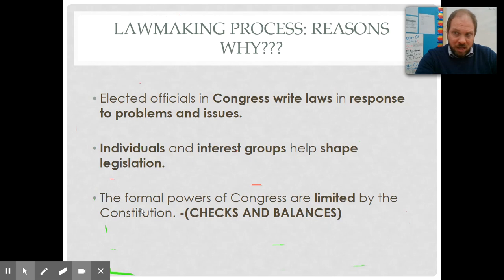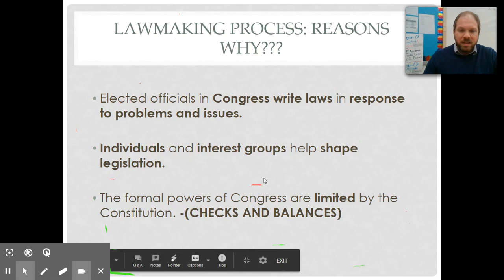I also want you to know that the formal powers of Congress are limited by the Constitution. They can only do certain things. By the way, you ever see the word limit? What's that? Oh, checks and balances. Limits means checks and balances. If you ever see that word, they're probably talking about checks and balances if you're in a civics class. But let's move on to our example because notes are over.